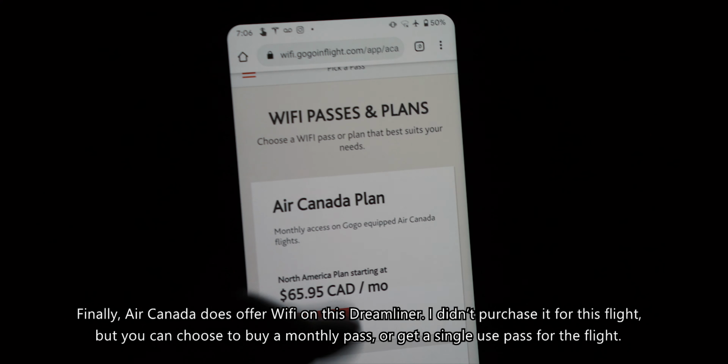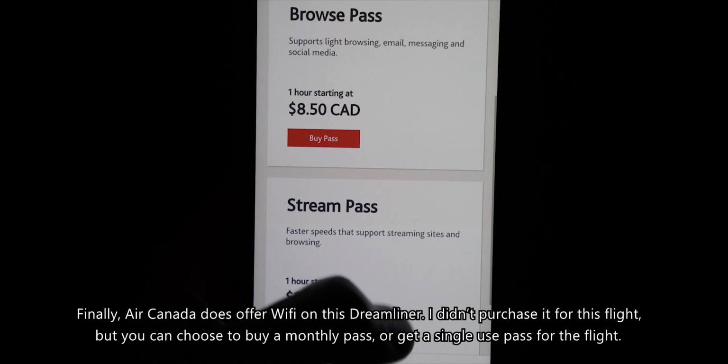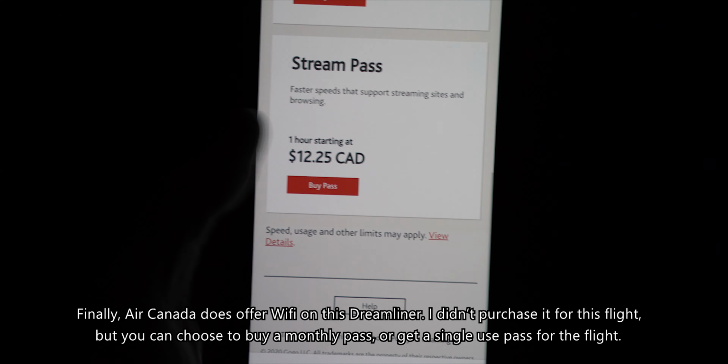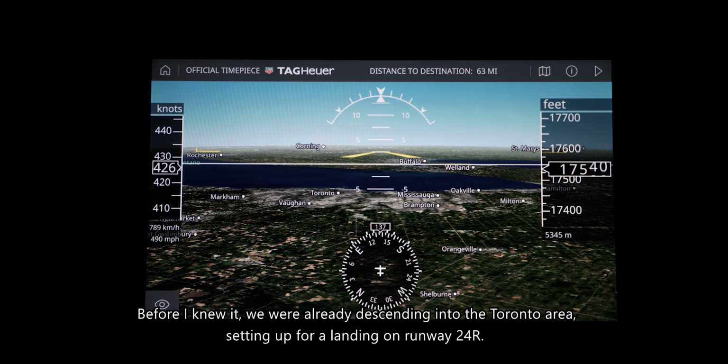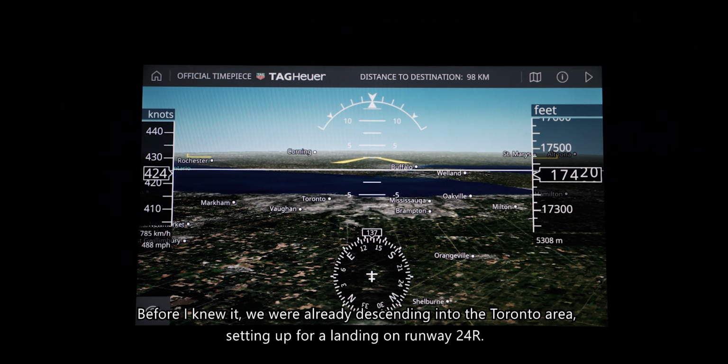Finally, Air Canada does offer Wi-Fi on this Dreamliner. I didn't purchase it for this flight, but you can choose to buy a monthly pass or get a single-use pass for the flight. Before I knew it, we were already descending into the Toronto area, setting up for a landing on runway 24 right.